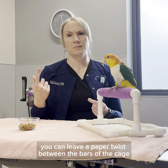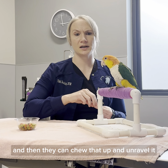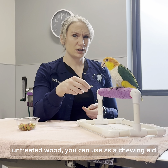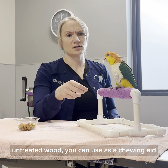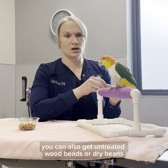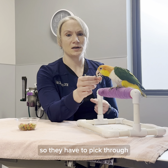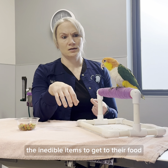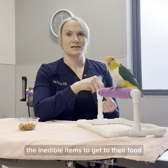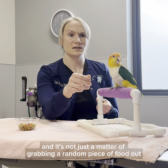You can weave paper twists between the bars of the cage, and then they can chew that up and unravel it. Untreated wood you can use as a chewing aid. You can also get untreated wood beads or dry beans and mix that in their food bowl, so that they have to pick through the inedible items to get to their food, and it's not just a matter of grabbing a random piece of food out.